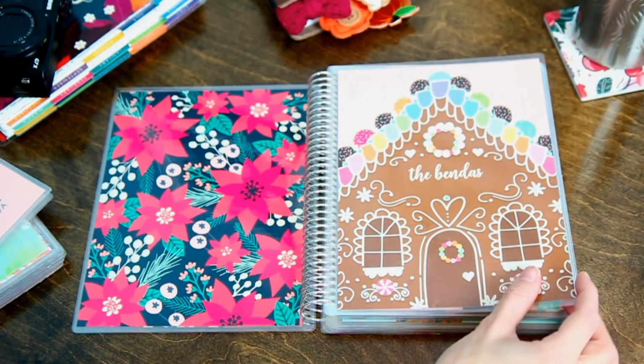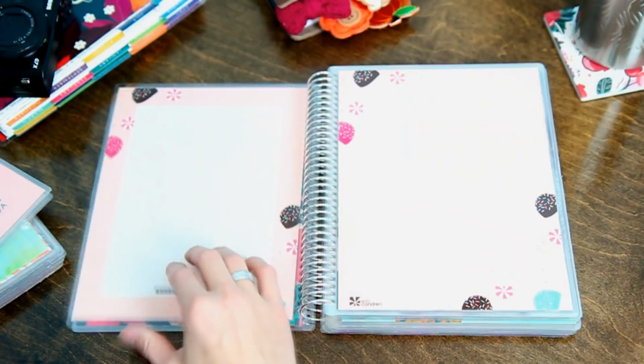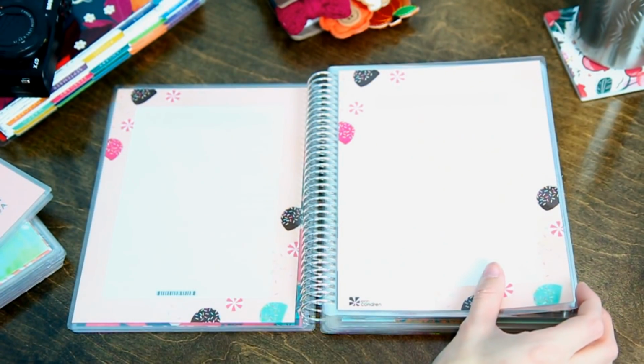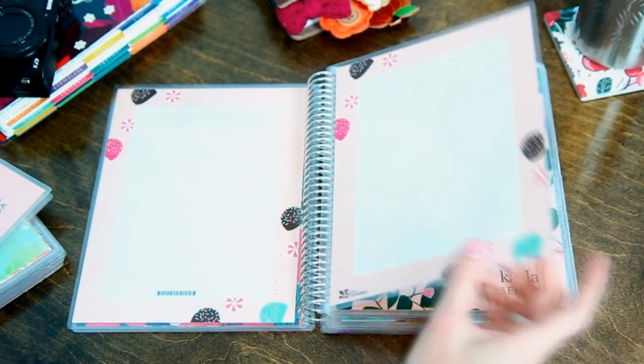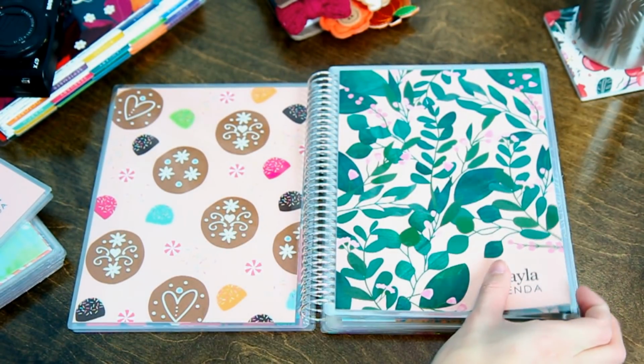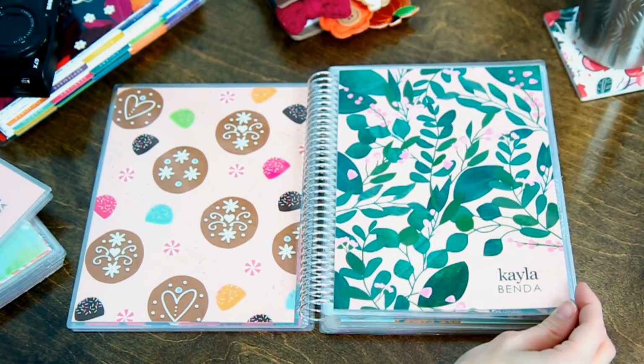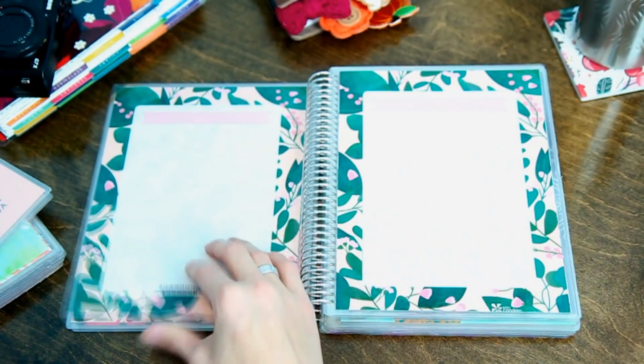Next up is the gingerbread house that's also just released. Loved this. I wasn't planning on getting any more covers, but of course, whenever Erin Condren comes out with a new one, I completely forget what I've told myself and end up purchasing it. This is their eucalyptus cover. I think it's just so stunning.